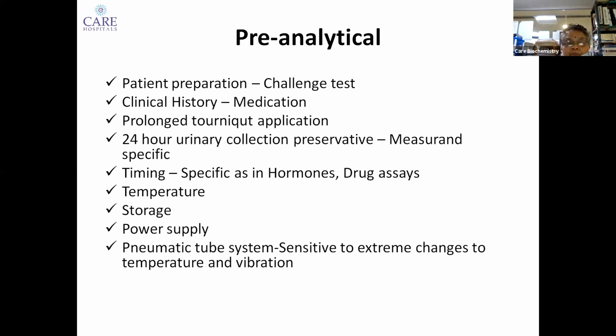Clinical history. In a hospital lab, yes, clinical history is more attainable than in a standalone or a referral lab. But let me tell you, this is one of the main aspects that we have a challenge in. What is the medication the individual is getting? You take a simple prothrombin time. All of us use coagulometers. All of us sign out prothrombin time tests.